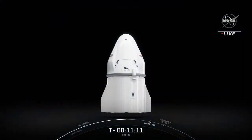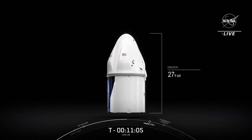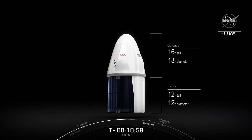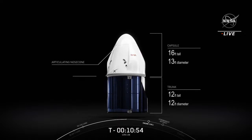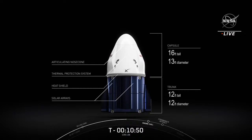Today, Dragon is one of the few vehicles that can deliver significant cargo to the space station and the only vehicle that can deliver cargo from it. Falcon 9 and Dragon were both designed with reflight in mind, and the vehicle hardware is built to support multiple missions with minimal refurbishment. To date, 16 of our missions have flown on flight-proven Dragons.